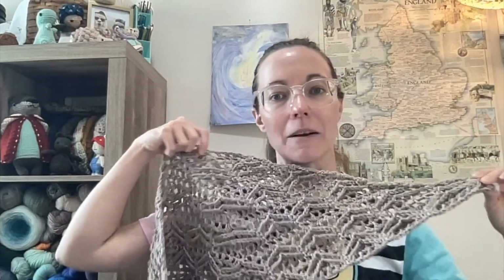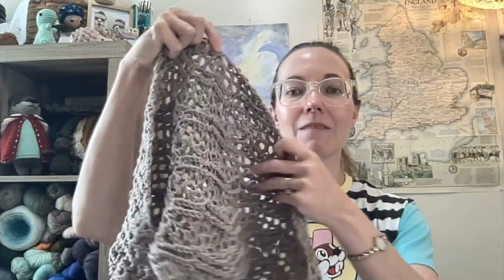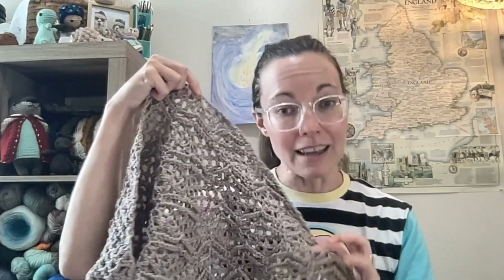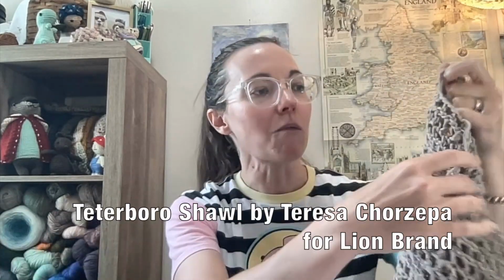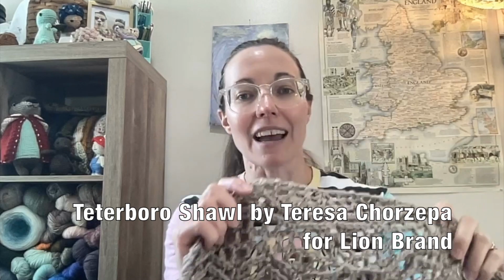Look at the texture there. The design of this texture comes from Moogly, and it was for a rectangle wrap. And so I thought, okay, I don't want to do a rectangle wrap. That's not my jam. So I was looking around and I saw a very basic triangle shawl, just a right triangle shawl of that kind of background mesh pattern. And that one was by Lion Brand. So I thought, why don't I try to put the two together, but make it an obtuse triangle?